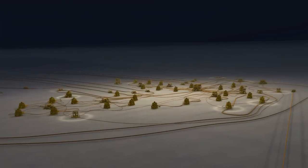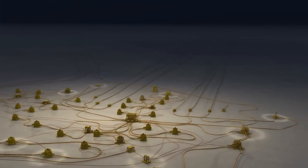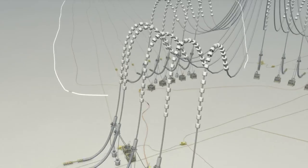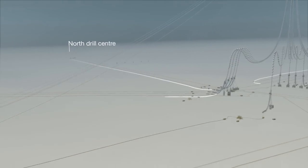New flow lines and umbilicals will be installed to connect the drill centers, in this case from the central drill center. They will carry the oil and gas 3 kilometers back to the FPSO, where they will join pre-installed flowline termination assemblies and the risers to the surface facilities.